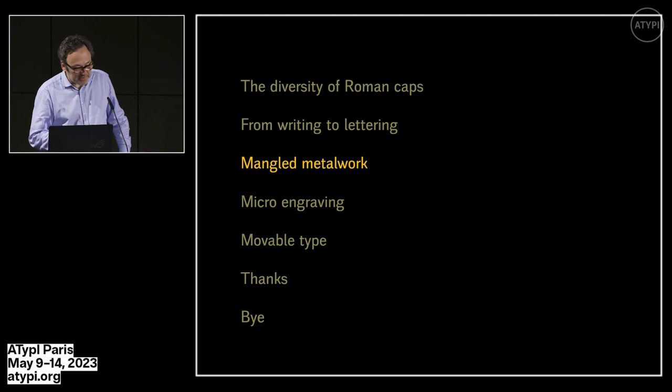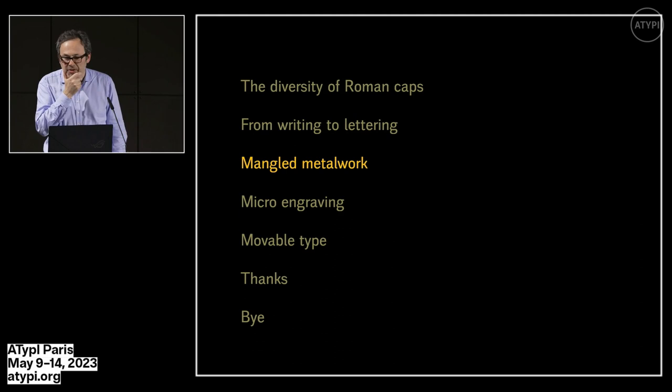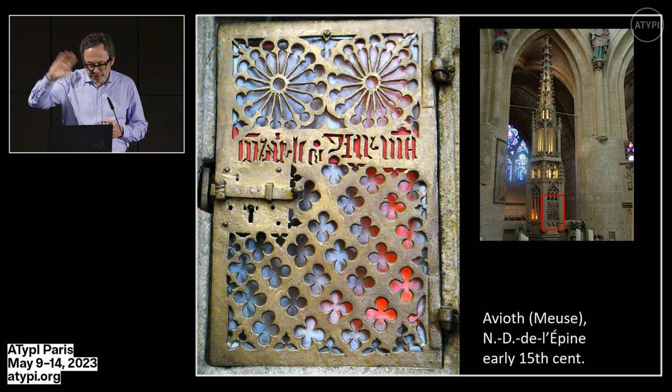The next chapter is even more about illiterate workmen. One medium in which you find lots of pretty weird-looking lettering is metal. Probably people working in metal weren't asked to do writing as often as people carving stones, and so you can really find them improvising something they've quite obviously never done before. In one case here, we have this very spectacular tabernacle in a church in the northeast part of France, where you can see this metal worker inventing for himself the principle of stencil lettering.